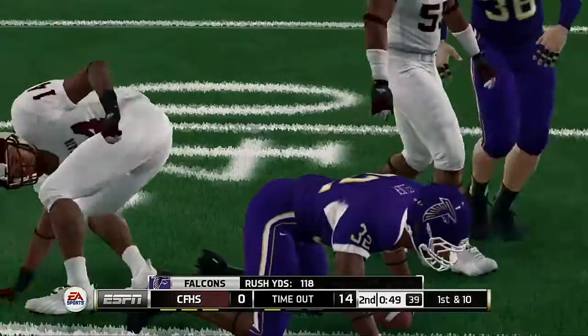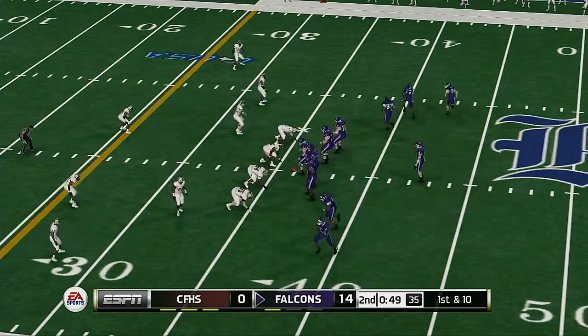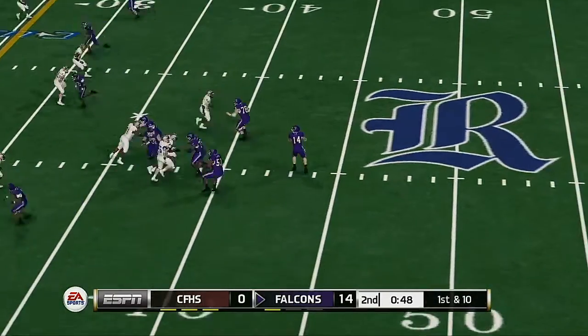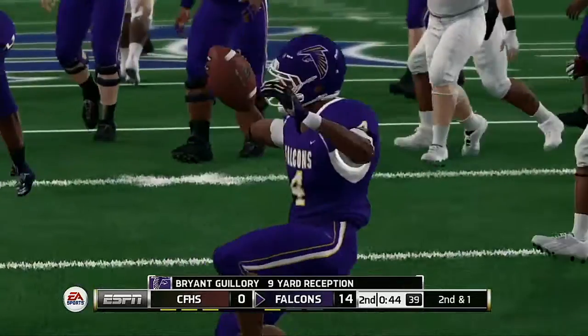Gains his way to the 36-yard line. Nothing tentative on that run at all. He looked very determined and got the first down. First and 10, ball on the 36. They'll spread the field with 5 wide. He's hit and taken down.